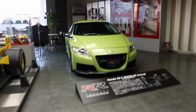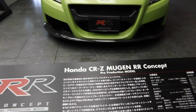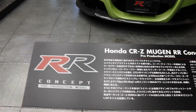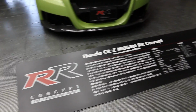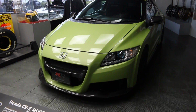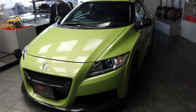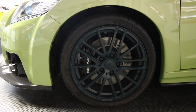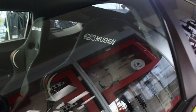So moving on to the one and only car in this showroom. It is a Honda CR-Z Mugen RR concept. Pre-production model. I did speak with the staff here and they did say that this won't be available to the public, unfortunately, as they have finished developing this car. But it looks so much more aggressive and just nicer than a standard CR-Z. The wheels with the Mugen calipers there, carbon fiber mirrors, Mugen badge or sticker inside, like the Mugen Recaro seats, super awesome.